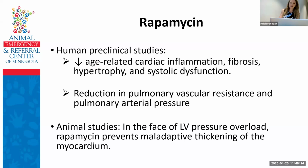So in preclinical studies in humans, they found that rapamycin decreases age-related cardiac inflammation, fibrosis, which is scar tissue formation, hypertrophy, and systolic dysfunction. So now you can see people saying, oh, well, let's go study it with DCM, with dilated cardiomyopathy, because maybe it'll be helpful with dilated cardiomyopathy too. Rapamycin reduces pulmonary vascular resistance and pulmonary arterial pressure. So it can be helpful, perhaps, with the treatment of pulmonary hypertension.